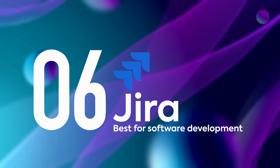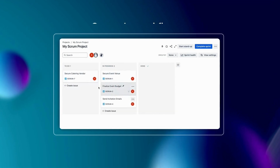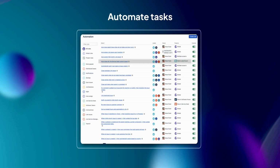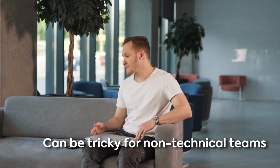Next up is Jira. If you've ever worked on a software or product team, you've definitely heard of this one. Jira's Kanban boards offer sprint tracking, custom workflows, and real-time reporting. You can even automate tasks, link code, and keep every detail in check. That being said, Jira can sometimes feel overwhelming for non-technical teams.